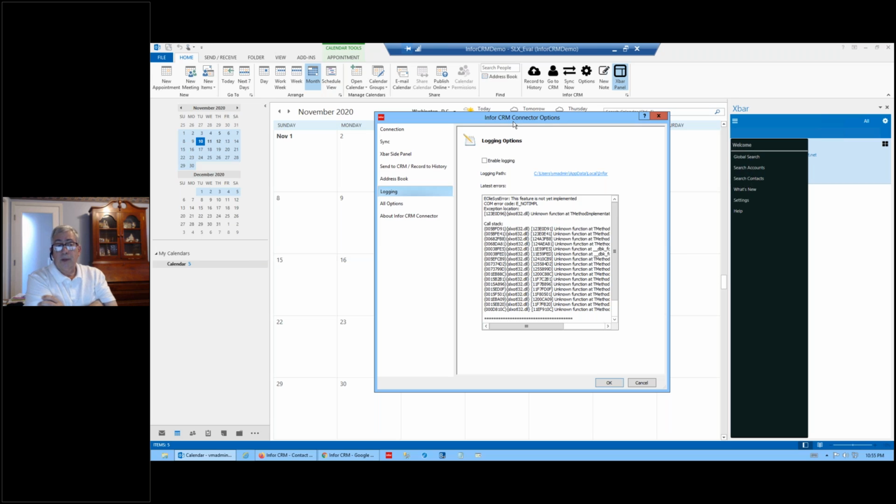Right. And let's see, John, we have a question as far as the bit level. I believe XBAR definitely works at 32-bit, and I'm almost positive that it supports 64-bit. The only thing that I believe we're still restricted to 32-bit for is the Word mail merge. Everything else should work at 64-bit. Okay.